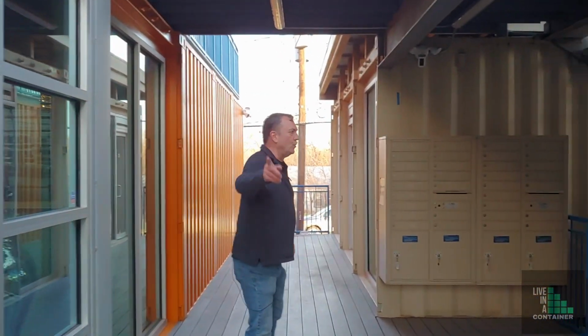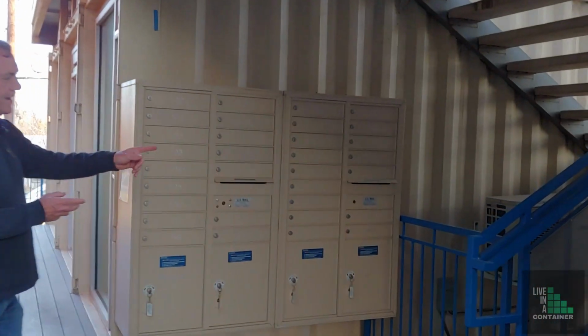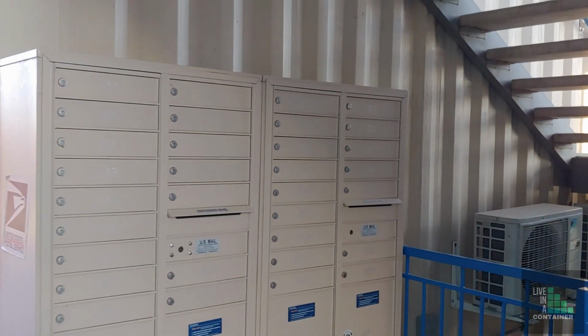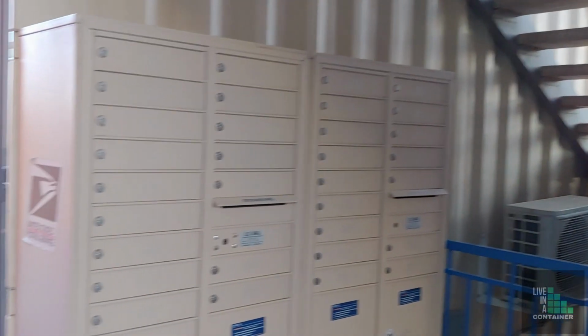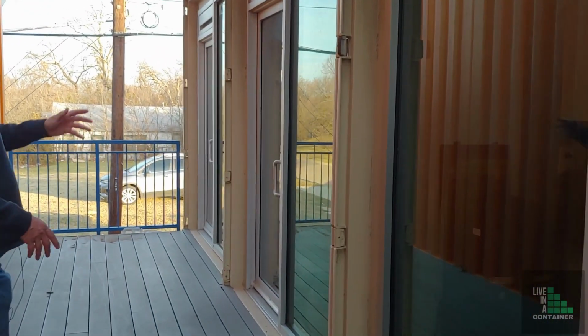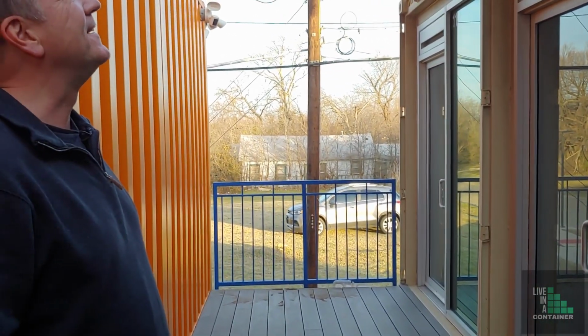They've got areas here where they have their mail slots. There's also a mail room back there. Everything is air conditioned, it looks like, with a split air unit. So each one of these units is servicing each one of the separate offices. Some of the spaces are still vacant if you're interested in renting.